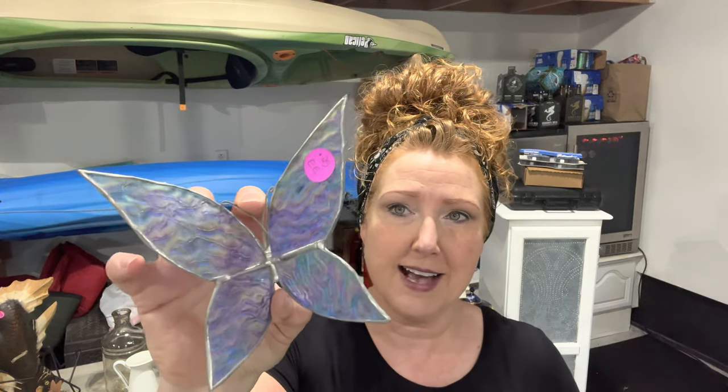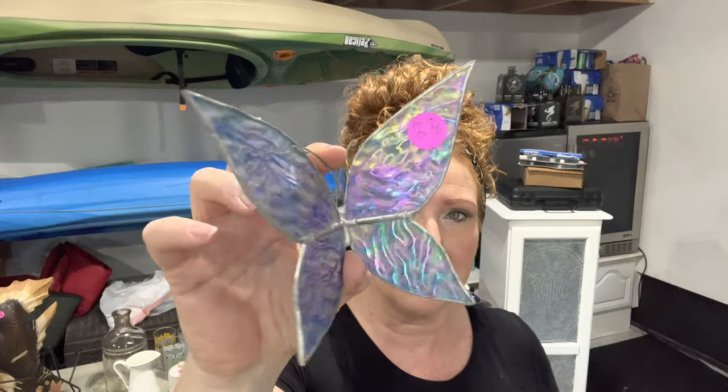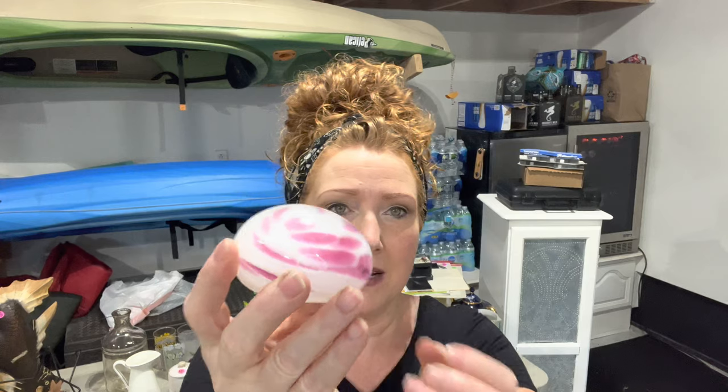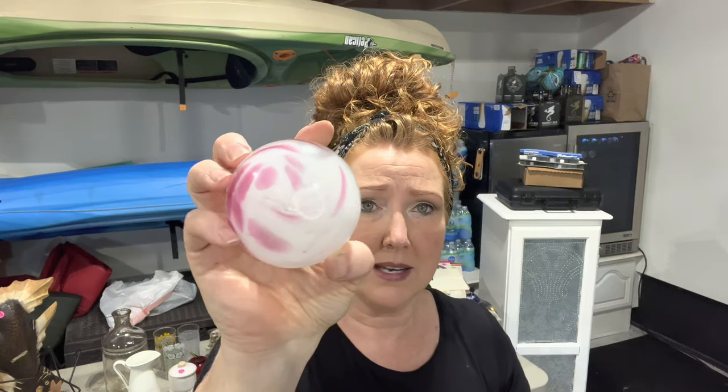It was a quarter. And then I am a sucker for stained glass. So here's a stained glass butterfly for 25 cents. That same opal looking, oh, just so pretty. A sun catcher. For another quarter, I got this pink swirled paperweight. Again, it's not signed, but people like pink and white, so a nice paperweight, and it has some nice weight to it.